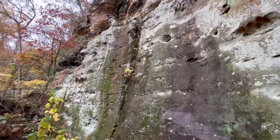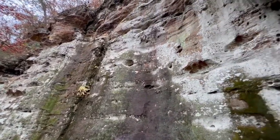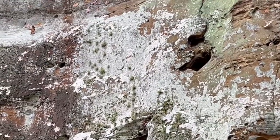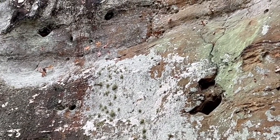And look at all that, all those different shapes and colors. Those are all different kinds of species doing all different kinds of things. Oh, there's a really cool one over there. Look at those tufts, almost like hair. That's another kind of lichen. Maybe we'll see more of those later.